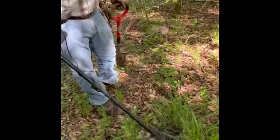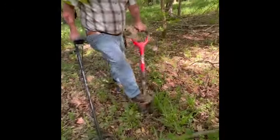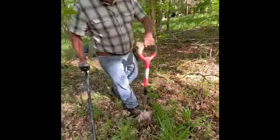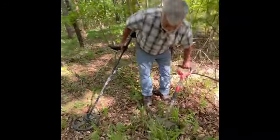Solid 35, 36. Head stamp, maybe. Cool part about head stamps is a lot of them are 100 years old or older. A lot of them. Some of them are only 60 or 80 years old. A lot of them are way older.